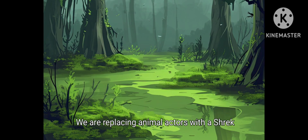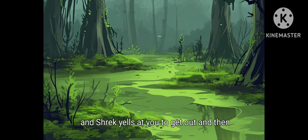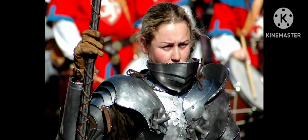We are replacing animal actors with a Shrek log flume. It starts off outdoors. You get to see what it's like outside a swamp, and Shrek yells at you to get out, and then you enter the indoor portion of the ride, entering Farquaad's castle with fake knights that are meant to make fun of Mr. Toad's paper cut stuff. And then you get to watch Shrek fight some dirty gladiators and win, and be ordered on a quest to find Princess Fiona.